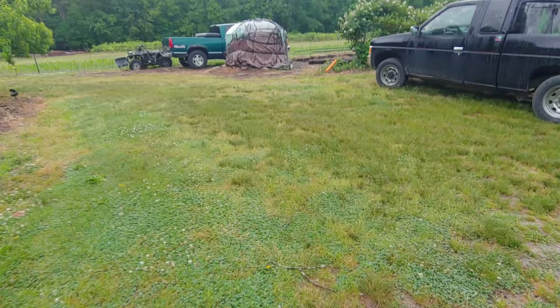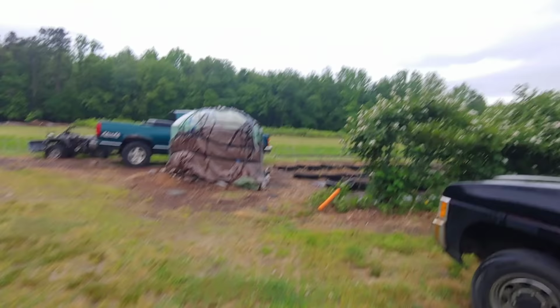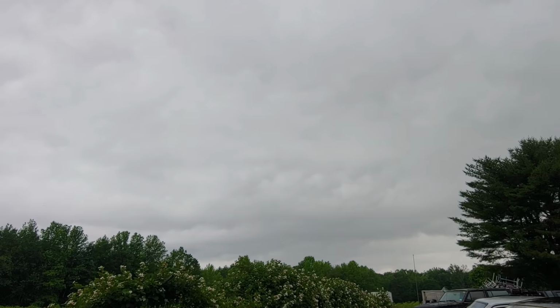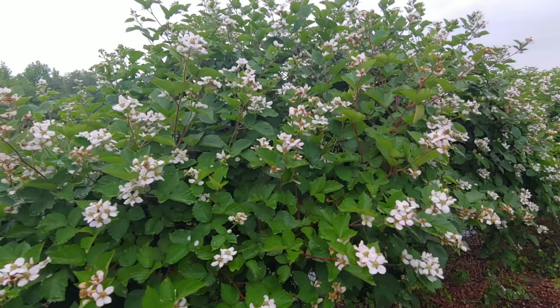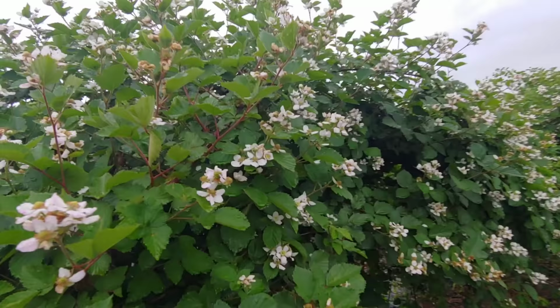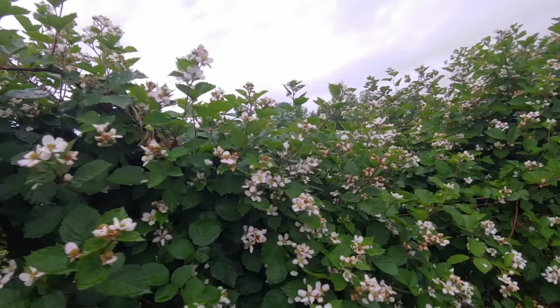First wave went through. There's another one coming. It's pretty slow moving. Almost forgot the blackberries. You gotta check them out. Holy. They're going off. Petals are starting to fall off them. Some of them are opening up. Birds are flying out of here like crazy though.